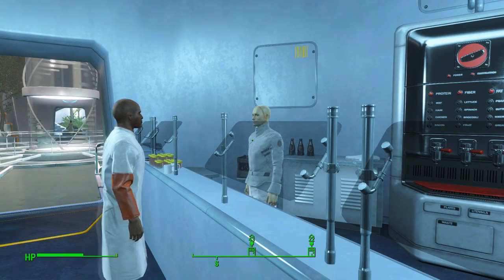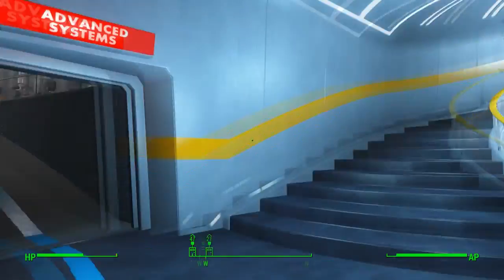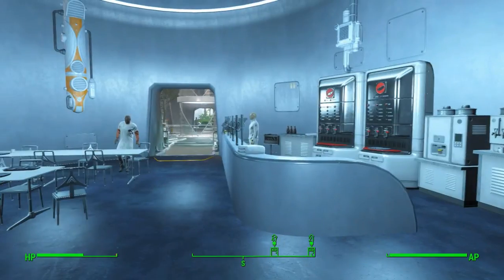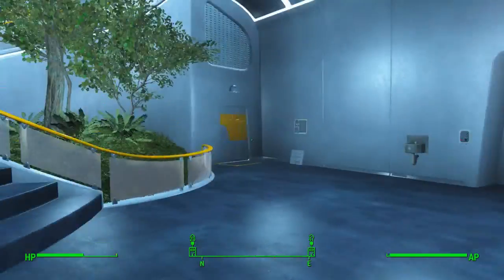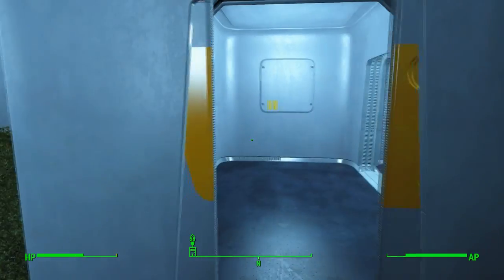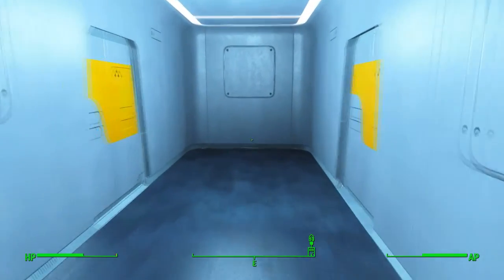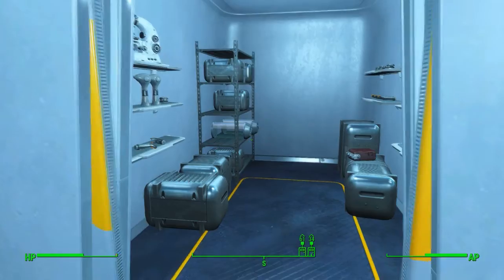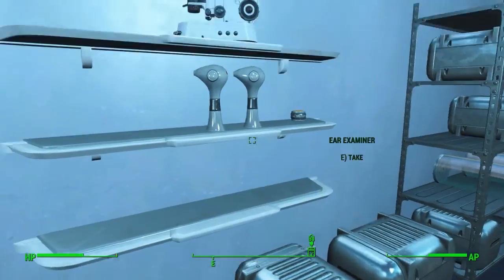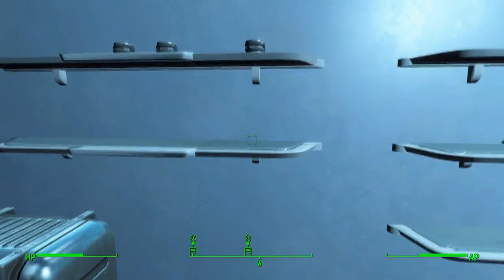Useless machine. Wow. Okay, well then, apparently we have advanced systems on this side, so maybe, what's back here? Secrets? More secrets? Some gorillas? Oh, no, just a lot more stuff that I can steal. Don't mind if I do.